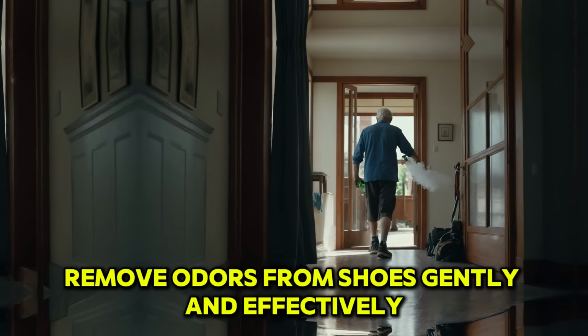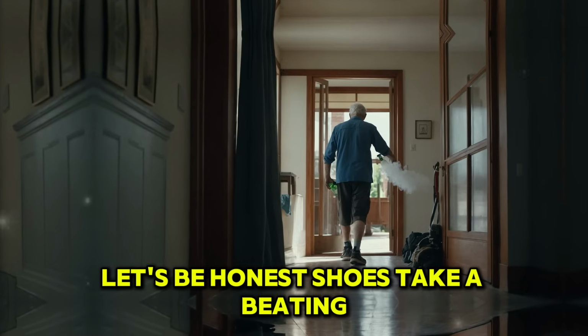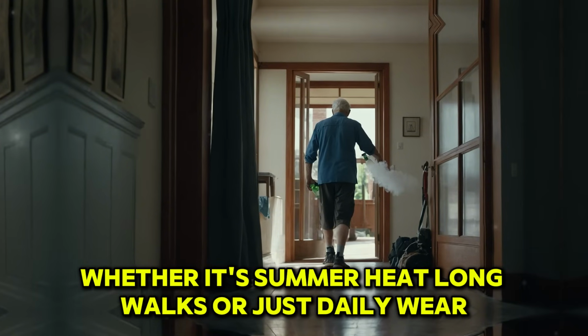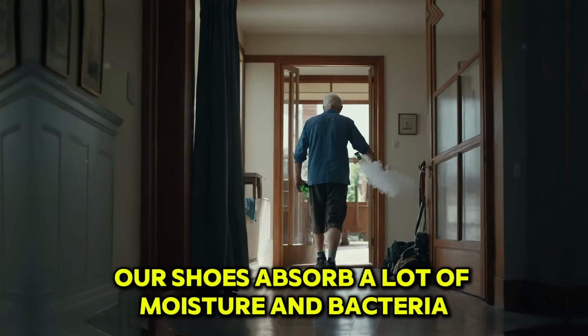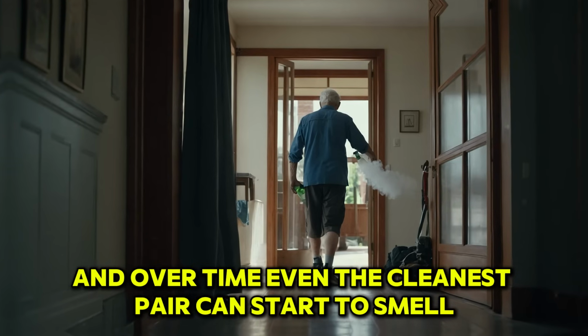Remove odors from shoes, gently and effectively. Let's be honest, shoes take a beating. Whether it's summer heat, long walks, or just daily wear, our shoes absorb a lot of moisture and bacteria. And over time, even the cleanest pair can start to smell.